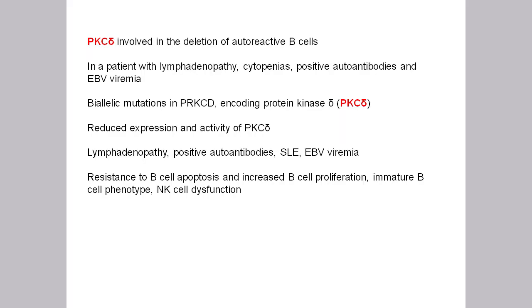We published this at the same time as a German group. They found a similar lymphoproliferation problem with the B cells, but one of the siblings had a significant amount of autoantibodies and developed lupus. Then 6 months later, a French group published a family where they had described familial lupus, and they found, again, a homozygous mutation in the same gene. So now we are looking at a gene that is involved in deletion of autoreactive B cells, and these are the cells that secrete autoantibodies directed to self.